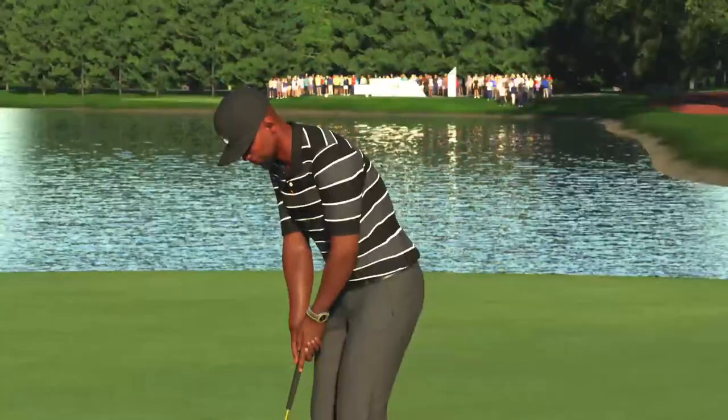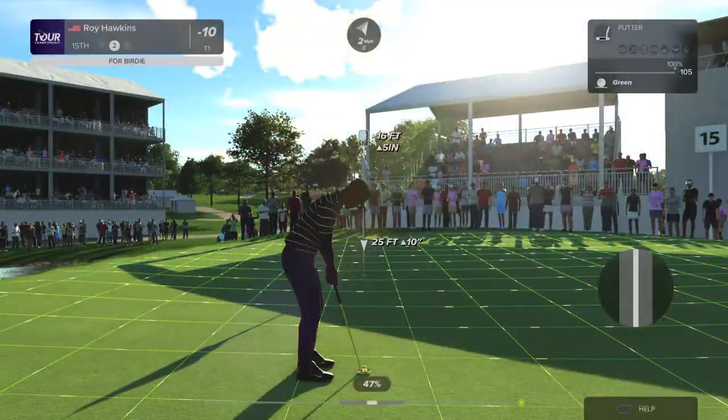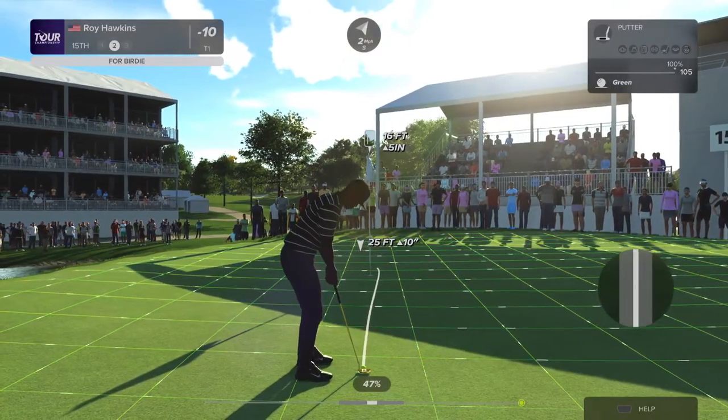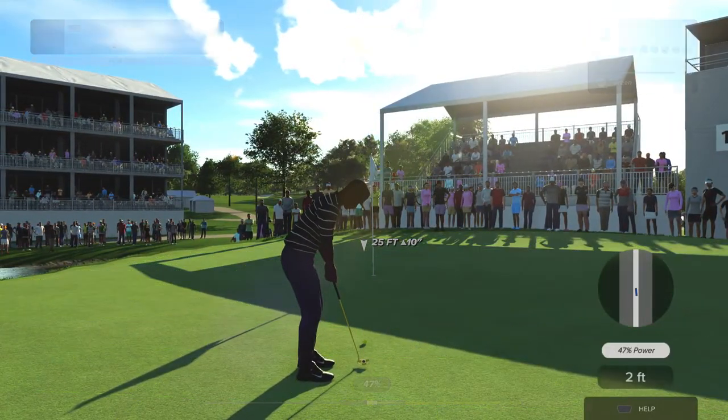Trying to recruit us? Trying to get to 11 under with this putt. Father, introducing yourselves to us, right? You're trying to change us.